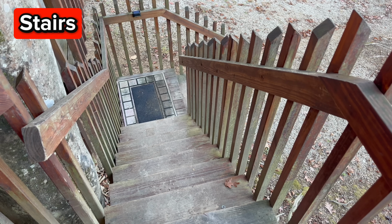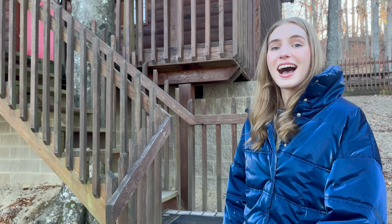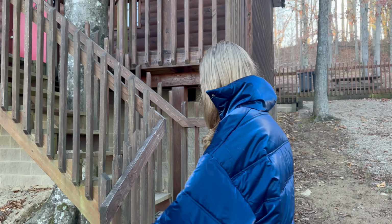I'm first going to show you guys the exterior, the outside of the house, and describe the features that a cabin normally would have. A cabin won't have the same things a regular house has, but if you guys want me to do a house vocab video, let me know down below in the comments. To enter the house, you have to walk up these stairs, and the stairs will lead me to the front porch. I am going to walk up the stairs and enter the front porch.